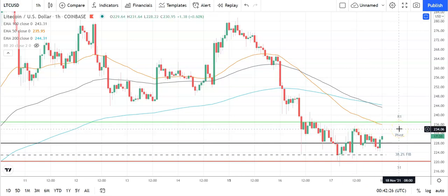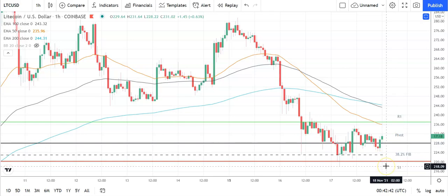So barring extended rally on the day, expect that first major resistance level to cap the upside. In the event of breakout, should see Litecoin target 250 before any pullback. Second major resistance level sits at 245. Fall through the pivot will bring the 38.2% pivot at 223 and the first major support level at 220 into play. Barring an extended sell-off on the day, Litecoin should avoid sub 210s. Second major support level at 211 should limit the downside.